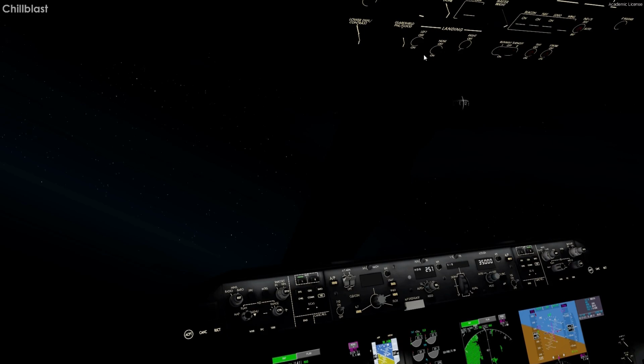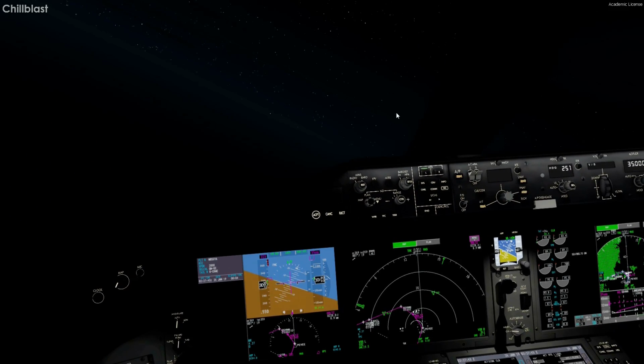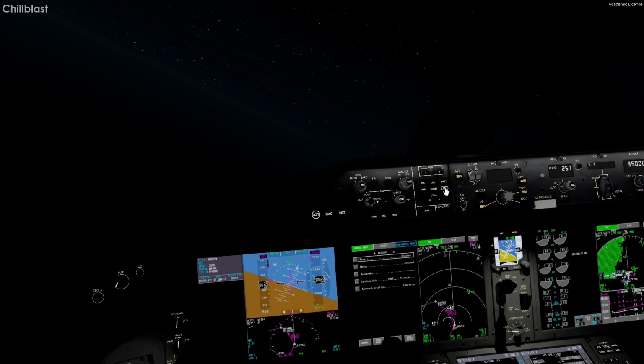There's 10,000 feet lights off. Is the aircraft being restricted to climb? Or is it just restricting itself to climb? I think it's just restricting itself. After takeoff checklist complete.